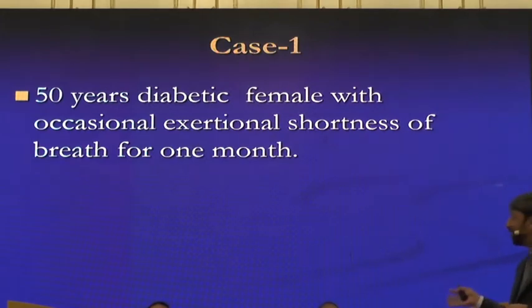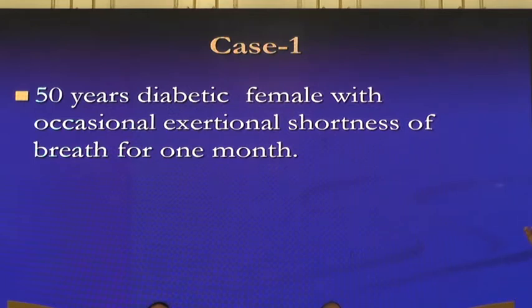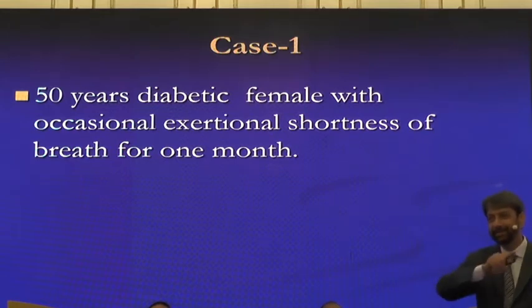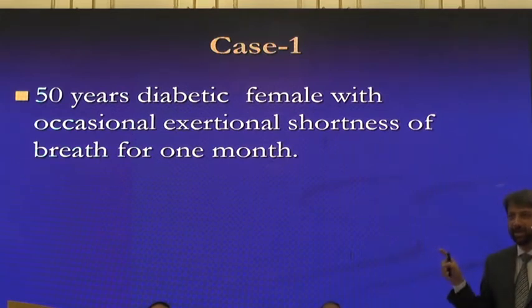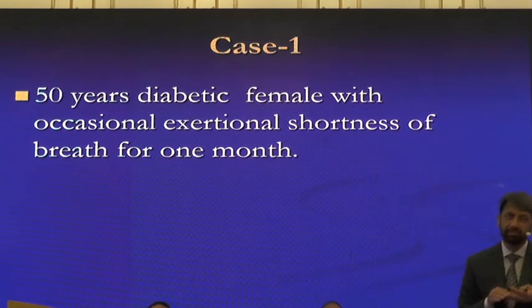Now let's start with case scenarios to incorporate whatever knowledge we have gained from this background, on how to approach a patient with heart failure. Let's see a 50-year-old diabetic female with occasional exertional shortness of breath for 1 month. This patient can have anything: anemia, chronic lung disease, or just functional deconditioning. But since this patient is diabetic, that raises the question, because diabetic means stage A heart failure. She's already in stage A heart failure, and now she's coming with symptoms which you may have in heart failure, but these symptoms can be in other conditions as well. So you need a workup.